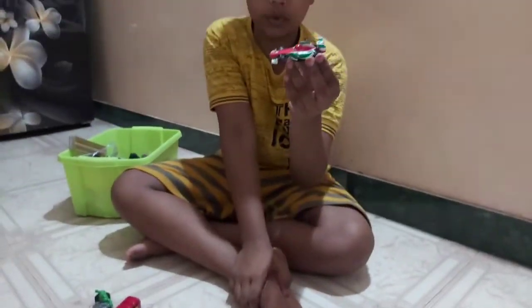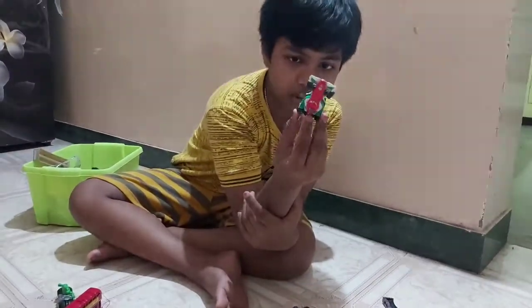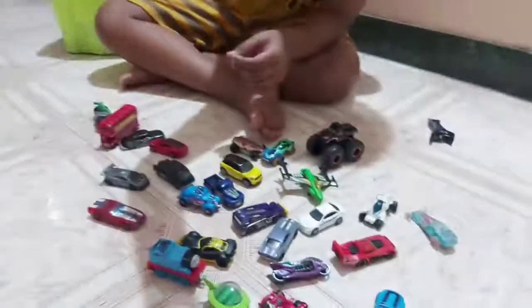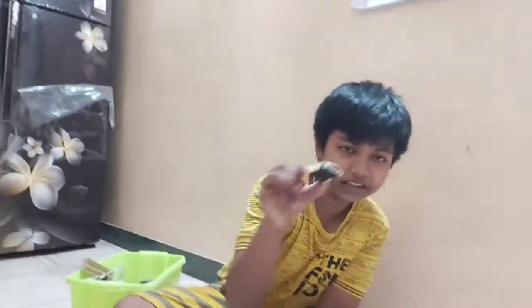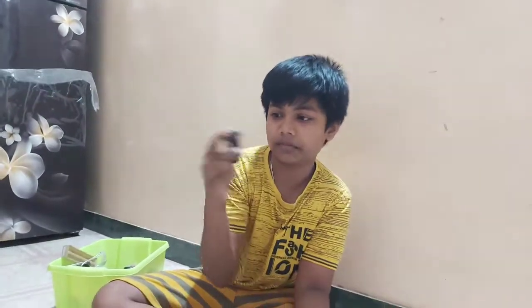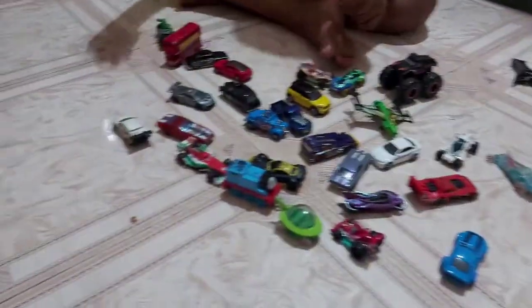And this is a Cars 1 race car. And I bought it. And this is a Cars 1 race car. And this is so fast, and it has mini eyes. And this is a Ford car, and this is a race car, the sand race.